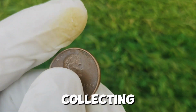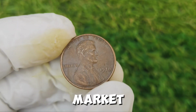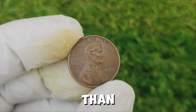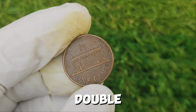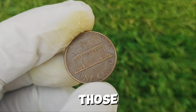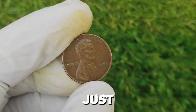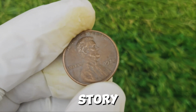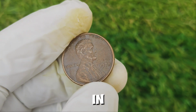As coin collecting continues to gain popularity, especially with younger generations, the market for rare coins is more active than ever. The 1978 penny, especially with its double die obverse error, is one of those coins that captures the imagination of collectors. It's not just about the value, it's about the story behind the coin and the thrill of discovering a hidden gem in your collection or even in your spare change.